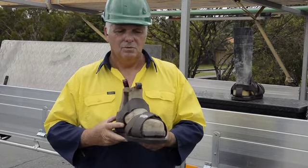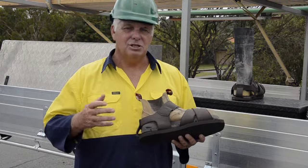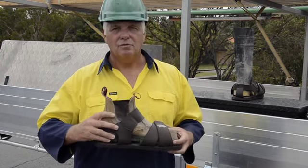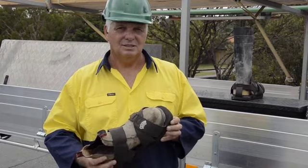We can also use them in all decorative finishes, whether we be doing finishing, stamp or stencil. Again, we don't have the problem of boot prints embedded into the surface of the concrete.